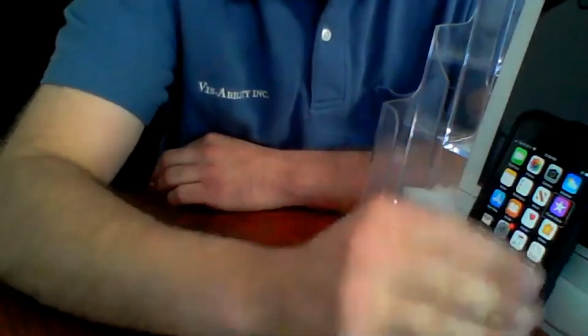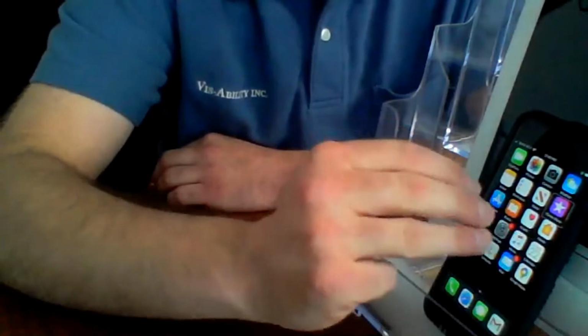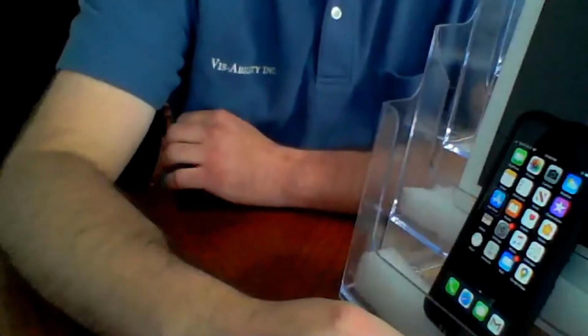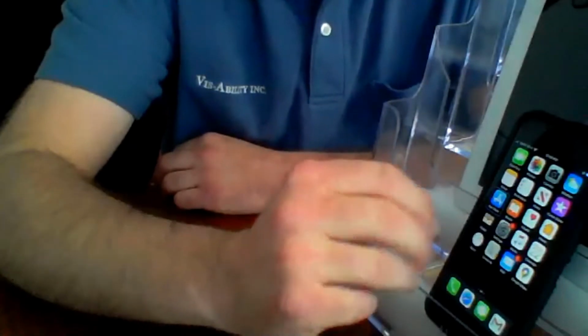It can make it very possible to do anything you're wanting to do with your iPhone, literally with no sight. In fact, we can actually turn the screen off.